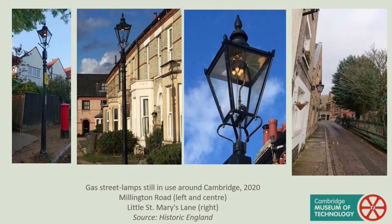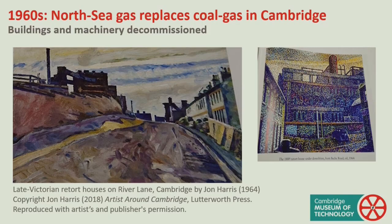By the 1960s, with the transition to North Sea gas and the decommission of local town gas production, many of the buildings on the Cambridge Gasworks site had already become industrial archaeology prior to demolition. We are fortunate that local artist John Harris captured the atmosphere of these former gasworks buildings in a series of sketches and paintings during the 1960s.